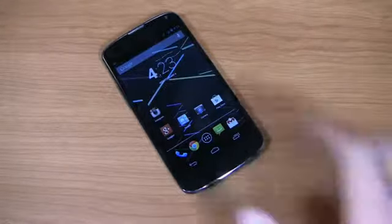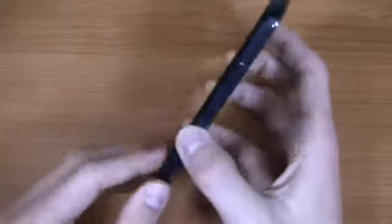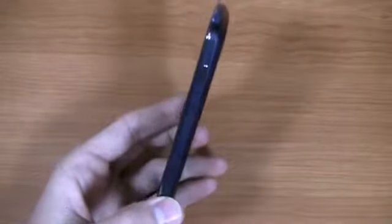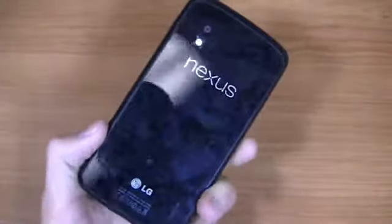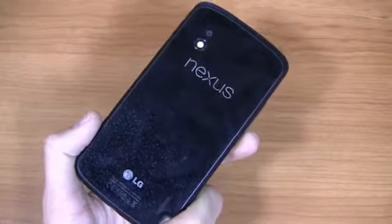Number 3, expandable storage. Like I said, 2 versions of this device, 8GB and 16GB. Once you hit that peak, you are out of luck. Unless you're storing to the cloud, you got no more storage space on the device itself. I would have loved to have seen either a micro SD card slot or at the very least a 32GB version, perhaps for $399. Available in Google Play.